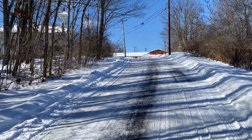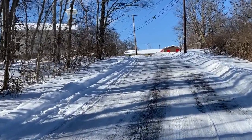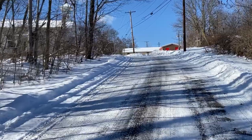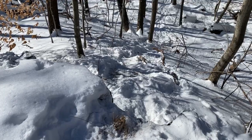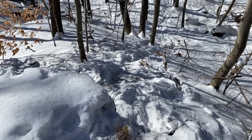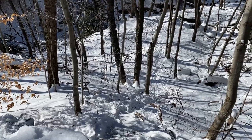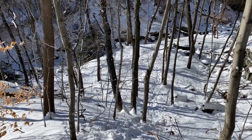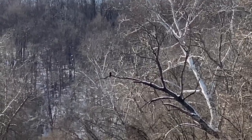All right, we are almost back to our parking spot. And this is like a mountain climb right here, gee whiz. We're all huffy puffy. On top of the hill, you can see remnants of our penguin slides. We even got to see an eagle on the way home.